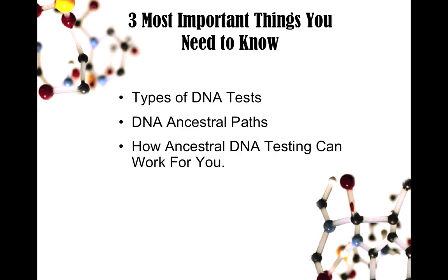Okay, so I just want to share with you, because we just have a brief amount of time, and there's so much to know and learn about using DNA for ancestry purposes. But the 3 most important things you need to know are the different types of DNA tests that are available, how the DNA is transmitted through your body, because you don't have just one kind of DNA, you have many different, multiple kinds of DNA, and how the DNA testing could work for you for your ancestry and genealogy purposes.